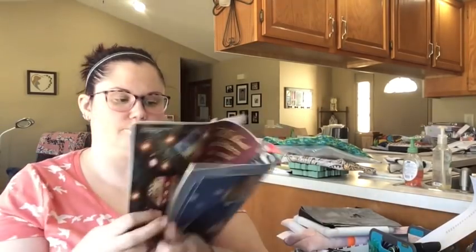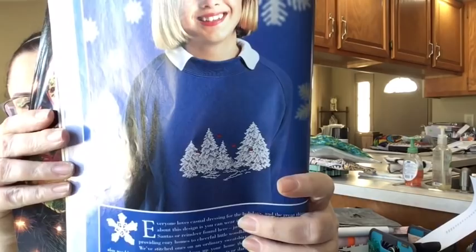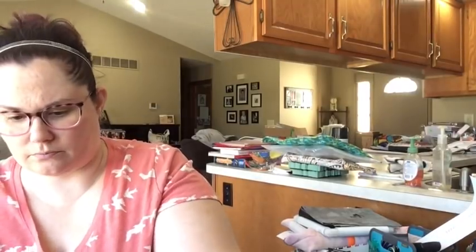This was from Magazine Mania. The trees. I found a blue mystery linen. Oh. Heavenly Creations, aka the Blended Needle, Cashel Blue is apparently what I'm stitching this on.